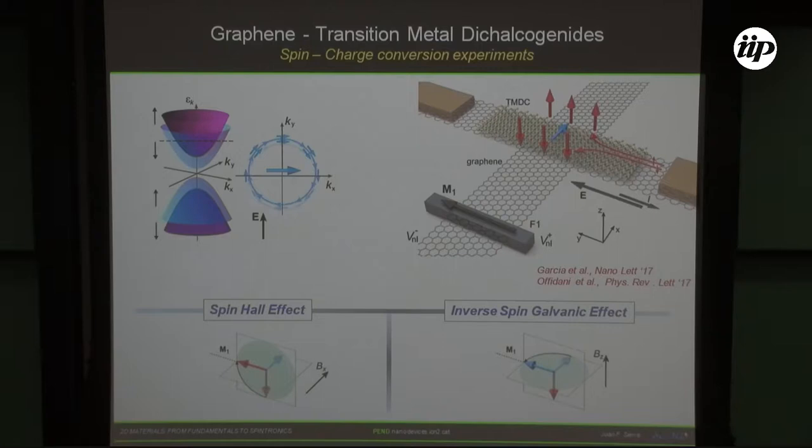In this case, we have a Hall cross, and we put on top a transition metal dichalcogenide. Suppose that you have an electric field in this arm. Due to this spin orbit coupling, you have two effects. One is that this current creates a spin accumulation and a spin current due to the spin Hall effect. But you also have this in-plane spin density that is created at this interface.